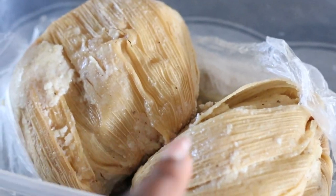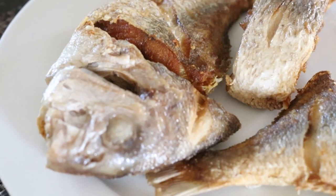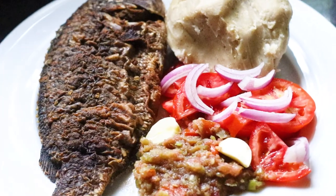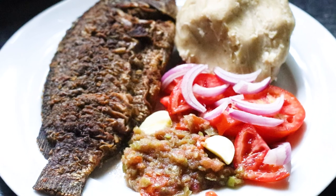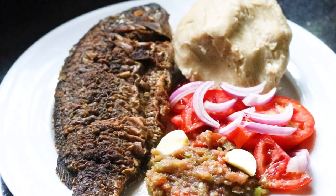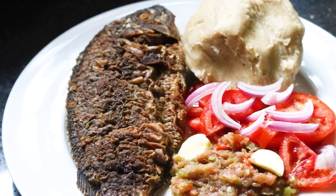But yes, here is the kenke. I have it here with the fried fish, you guys can see, and of course the pepper. I ate this every other day. This is my go-to meal, and it's definitely worth a try if you haven't tried it yet.